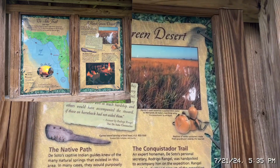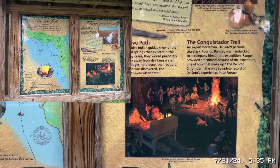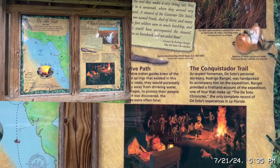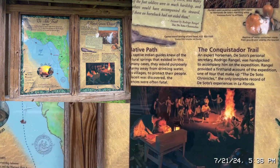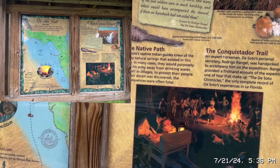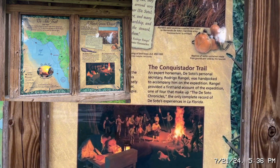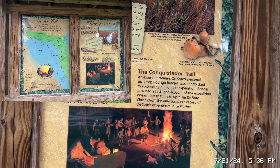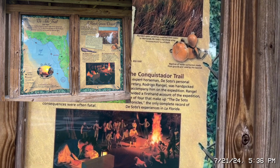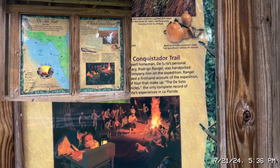Ooh. So if they were not helpful, they also would have died. The native path was De Soto's captive Indian guides knew of the many natural springs that existed in the area. In many cases, they would purposely lead his army away from drinking water, as well as villages, to protect their people. If their deceit was discovered, the consequences were often fatal. The Conquistador Trail. He was an expert horseman. De Soto's personal secretary, Rodrigo Rangel, was handpicked to accompany him on the expedition. Rangel provided a first-hand account of the expedition, one of the four that make up the De Soto Chronicles, the one complete record of De Soto's experiences in La Florida, which is what the Spanish called Florida. They just put La Florida.